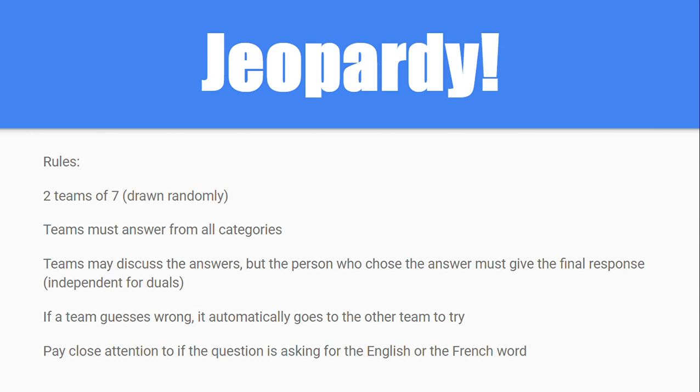And then I have things on here called duels. The duels were going to be 2 students, one from each team, going head to head, and the first person to buzz in would get to steal that question if they got it right. Obviously, if they got it wrong, we'll go to the other team, as the next bullet says.